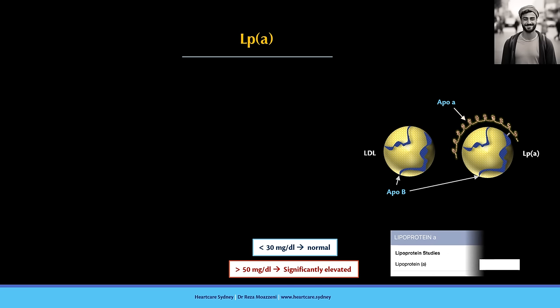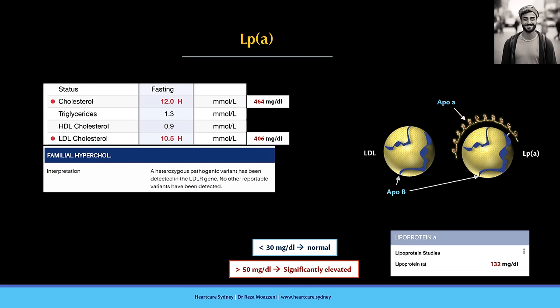In the case of our patient, his LPA level was a strikingly high 132 milligrams per deciliter. These severely elevated LPA levels, combined with his FH diagnosis, significantly increase his risk for early onset ischemic heart disease and sudden cardiac death, particularly if left untreated.